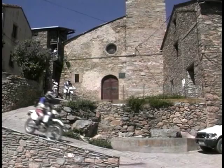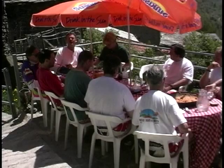It's not just the riding that's hard work on a trip like this. The food takes a fair bit of getting through as well. You get a chance to eat copious amounts. And part of the attraction is sampling the local delicacies and seeing beautiful places like this. So a little tip for you, if you're thinking of coming trail riding in Andorra, make sure you leave home on a very empty stomach.